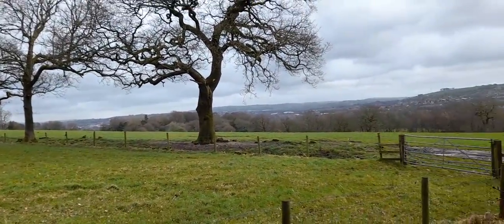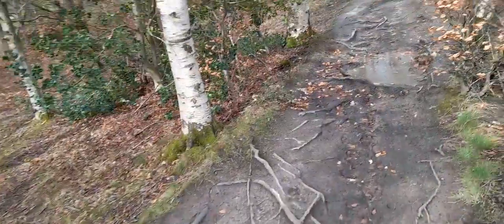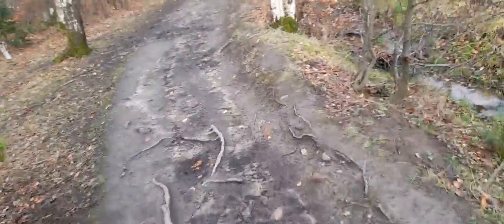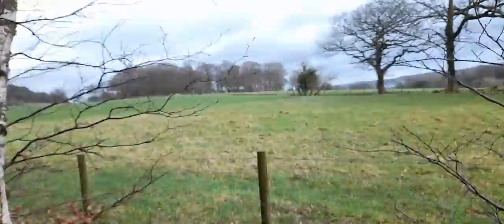On a clear day, when you're at the top, you can see Pendle Hill, and you can see Preston, and you can see the Lake District. Now, on a day like today, it was a bit stormy. I don't know if you'll be able to see very far, but look at the viewing distance today. You can see far enough.